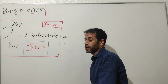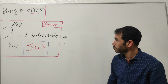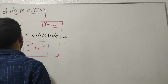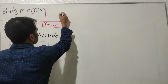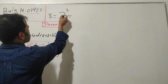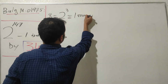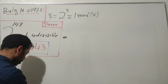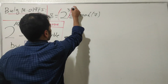Keep in mind, in the second method we are going to apply Euler's theorem, but before we apply it, we are going to make some exploration. We are going to check for another alternative expression for this one. We know 2^3, which is 8, is congruent to 1 mod 7. It's more clear now. Then we are going to raise this to the power of 24.